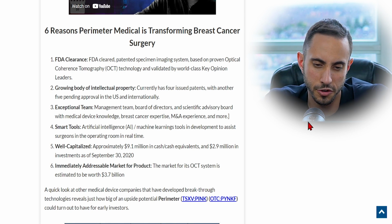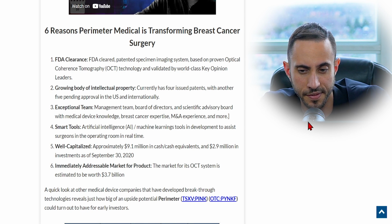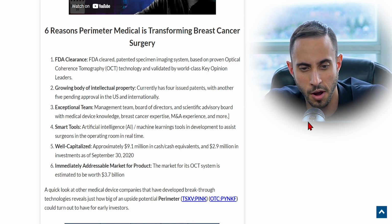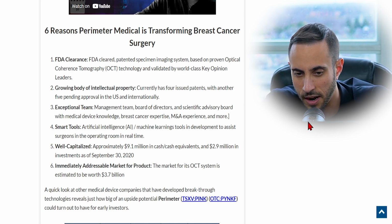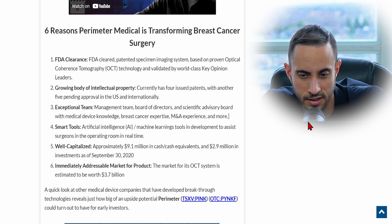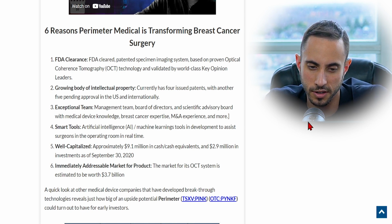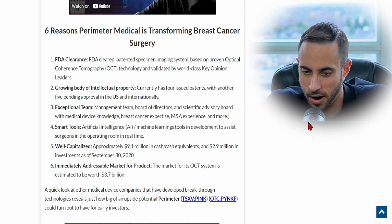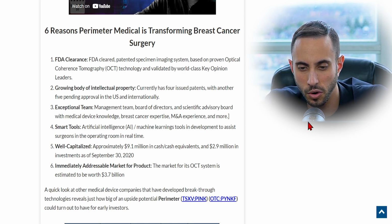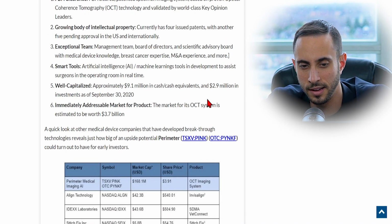Number 4, smart tools, artificial intelligence, AI, machine learning tools in development to assist surgeons in the operating room in real time. Number 5, well capitalized, approximately 9.1 million in cash and cash equivalents, and 2.9 million in investments as of September 30th, 2020. Number 6, immediately addressable market for the product. The market for its OCT system is estimated to be worth $3.7 billion.